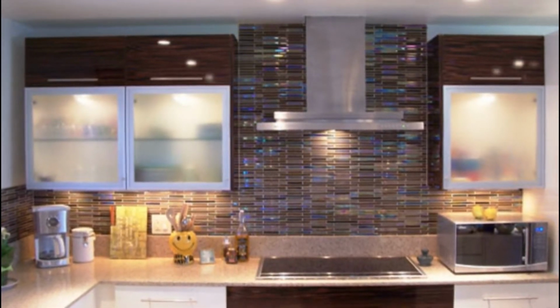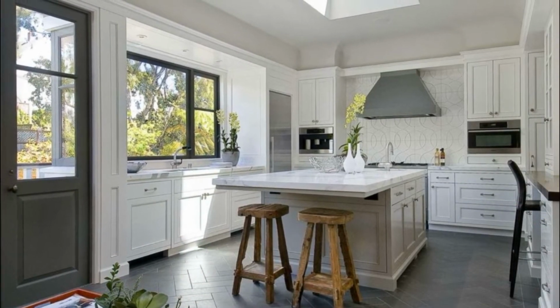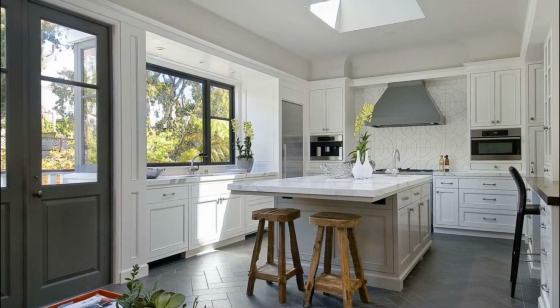3. Glass tile. Glass kitchen tiles were at one time very expensive, but in recent years they have become more affordable. They can be used in borders or in the creation of beautiful mosaics in countless colors, and have the unique ability to reflect light, allowing it to bring out the beauty of each tile.